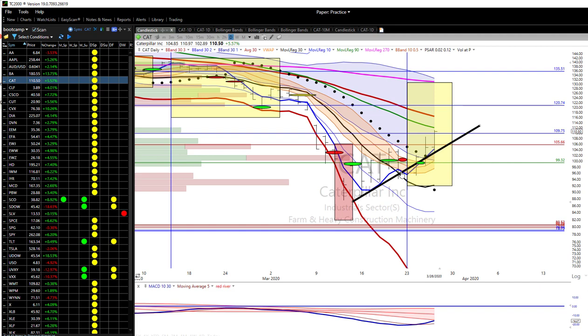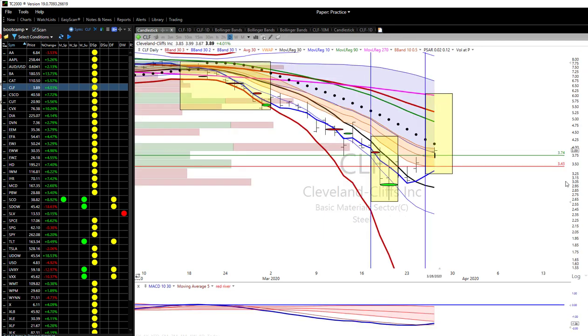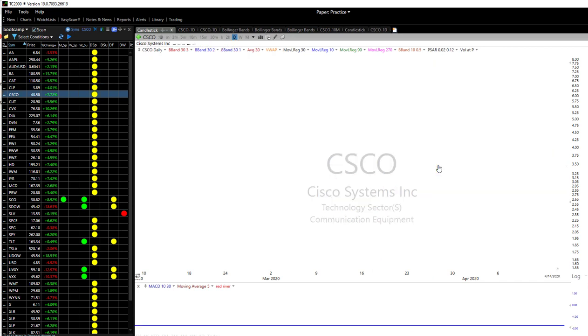Caterpillar, we're still above our doctrinal line here. We got our second position, excuse me, second position long was hit. We're going to move our stop to here. Cliff Natural Resources, we got long here today. Our stop remains here at the belly of the dragon.